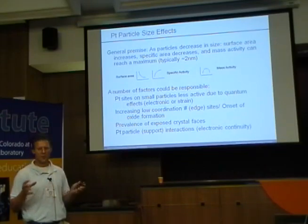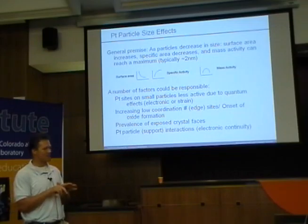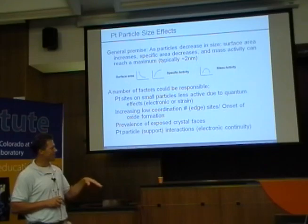The next is the increasing low coordination number of edge sites or the onset of oxide formation. So we know as the particles get bigger, they have less of these edge sites that are at the corners of the particles. And we know that those spots are the most prone to oxide formation, and that the oxide formation is actually a poison in the process. So the onset of oxide formation with the increasing low number of sites is certainly a true thing.